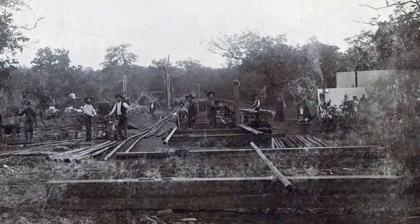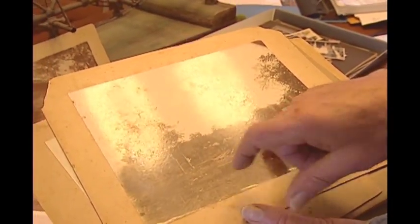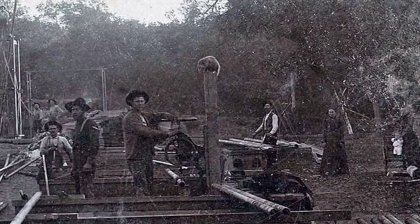Yeah, that's that tent and the cook stove. You can see the smoke coming up from the cook stove. And it may be one of these posts. No, it's this post right here, I think. If you blow it up on Photoshop, there's a raccoon sitting on the top of it.